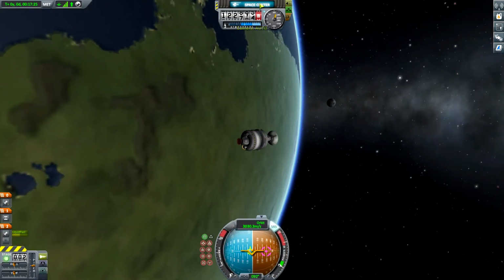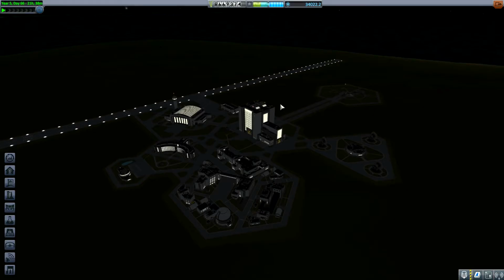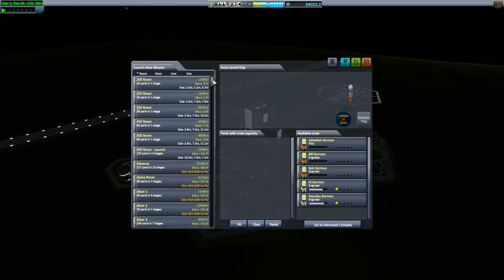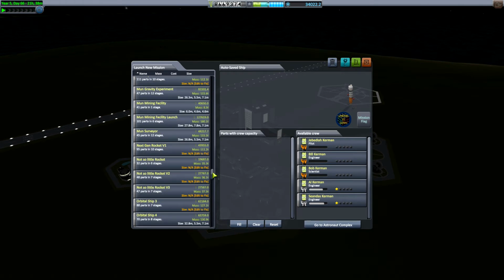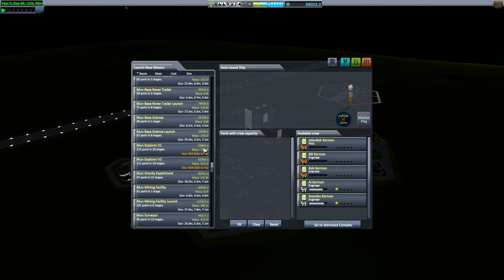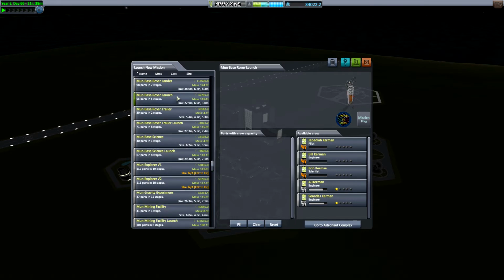So let's go back to the Space Center and launch the second spacecraft. The second spacecraft will be the second moon base rover. It's the exact same moon base rover we have right at the new moon base, but this second moon base rover will be deployed right next to the moon mining facility we have to land. So, moon base rover launch. I think this is this spacecraft. So, let's launch the vessel.